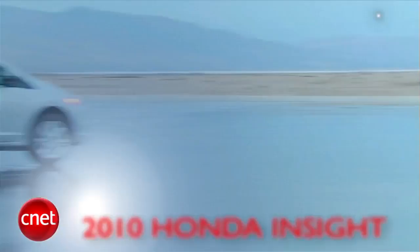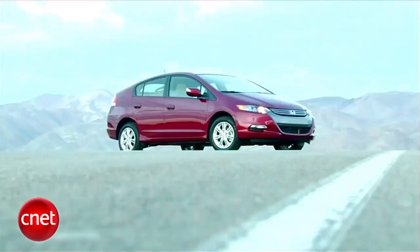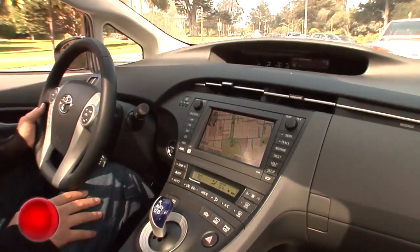I would buy Insight. The actual driving feel, and to my mind, the slightly more handsome styling beats out the Prius' slightly better miles per gallon and arguably better cabin tech. So there you have it. In a very close prize fight, the new Honda Insight sends the third-generation Prius back to its corner, beaten but by no means embarrassed. I'm Brian Cooley.